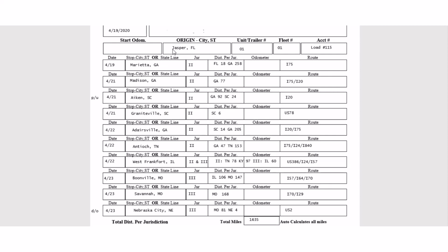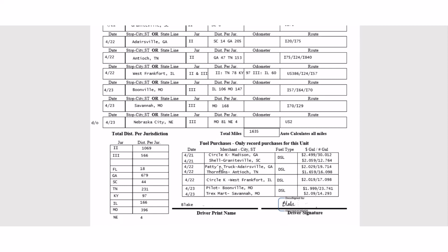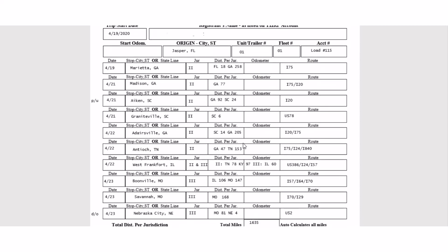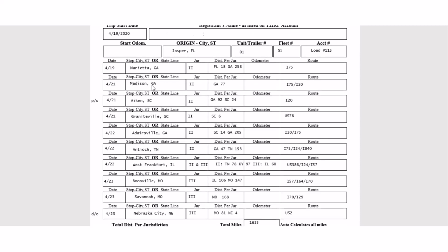Okay, so it looks like in this particular time he drove from Jasper, Florida to Marietta, Georgia, and then went to Madison, Georgia. Now I calculated these stops because this is where he's stopping to gas up for fuel. That's the only time that my husband is stopping, is going from gas station to gas station. Okay, so this is where I'm getting the cities that he stopped from.